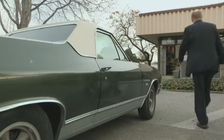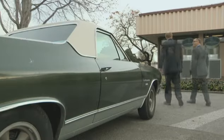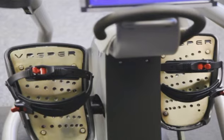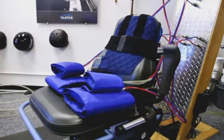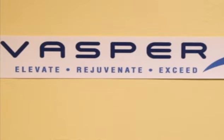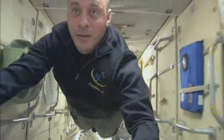I've come to try out one project created with the goal of improving our overall health and well-being. Vasper Systems claim they can deliver the benefits of a two-hour workout in just 20 minutes, a claim NASA hopes will also benefit its astronauts.